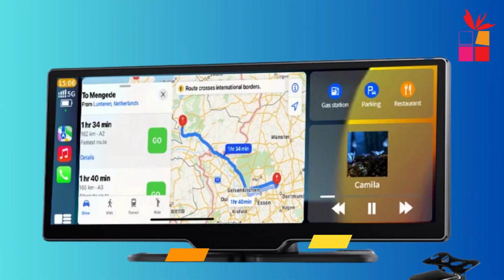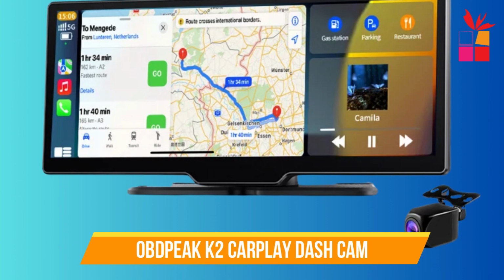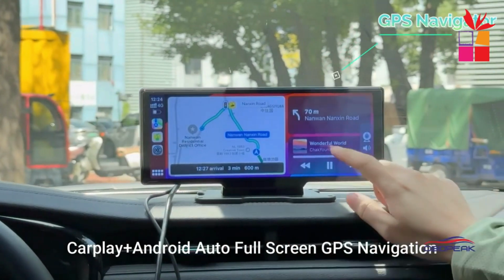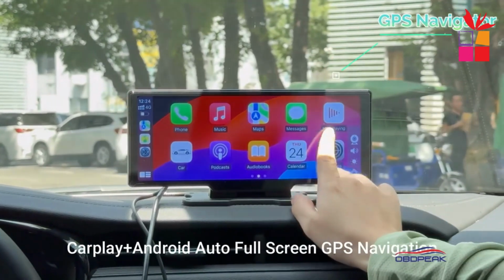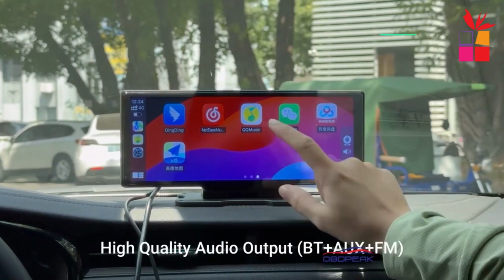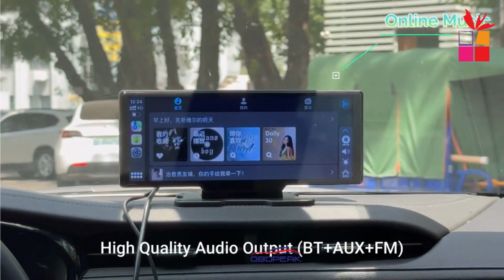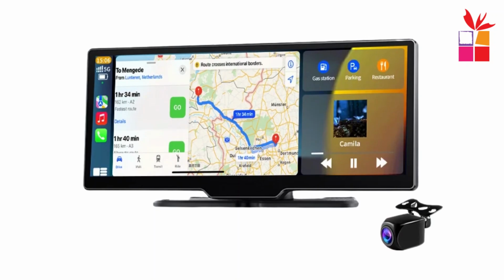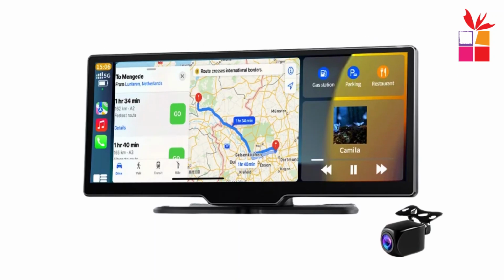Fourth product on our list, Obdpeak K2 CarPlay Dash Cam. Obdpeak K2 10.26-inch dash cam, 4K 2160p, rearview camera, CarPlay and Android Auto, GPS navigation with voice control, car DVR, BT FM monitor. Stay hands-free with wireless CarPlay and Android Auto. Access maps, music, and calls without distraction.